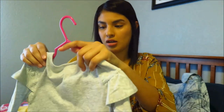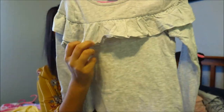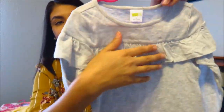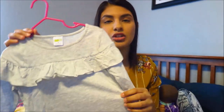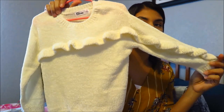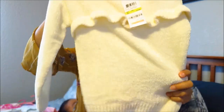Then there's this shirt that I got at Crazy 8. Just this gray shirt with this ruffly detail across the front. And I believe this was three and some change. Yeah, I got it online. And then here's this cute, really soft sweater from the brand Epic Threads, and it's from Macy's. My mom did purchase this for Lilah. It was only $8.93. It's really cute and soft.